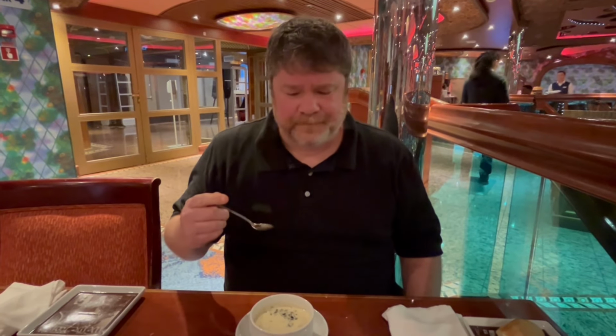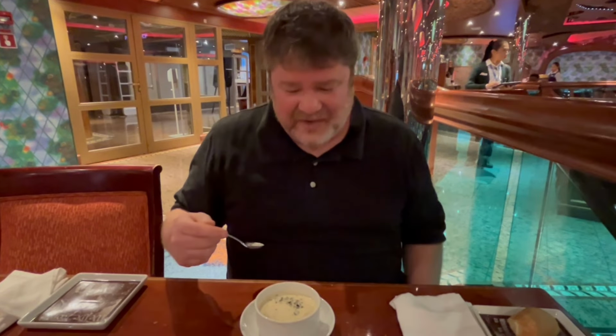That's delicious. It's really, really creamy, and I think it's that Gruyere cheese. I don't even know if I'm saying that right, but it doesn't really matter because it tastes really good. Got some chives in there, super creamy. That cheese has a certain texture to it that's unlike anything else that I've had before. This is really good.